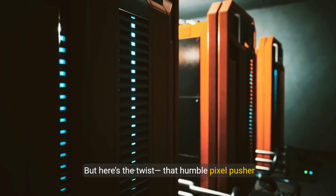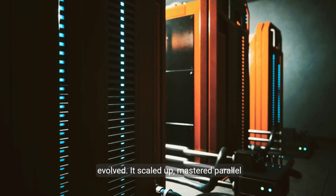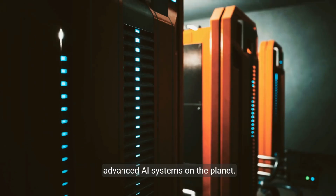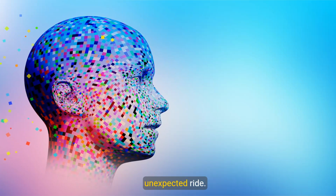Here's the twist. That humble pixel pusher evolved. It scaled up, mastered parallel computing, and now fuels some of the most advanced AI systems on the planet. From Doom to deep learning, it's been one wild, unexpected ride.